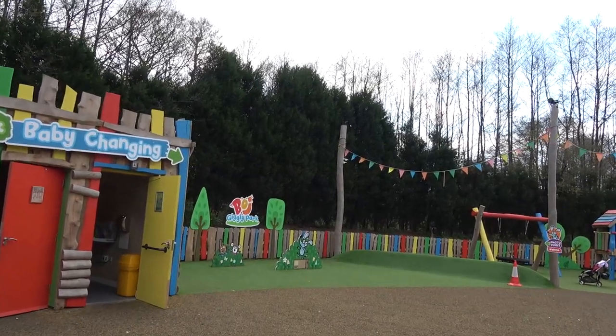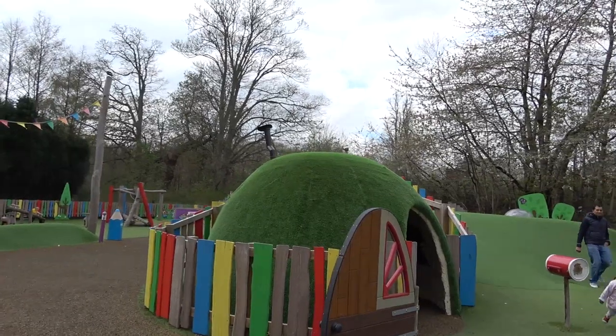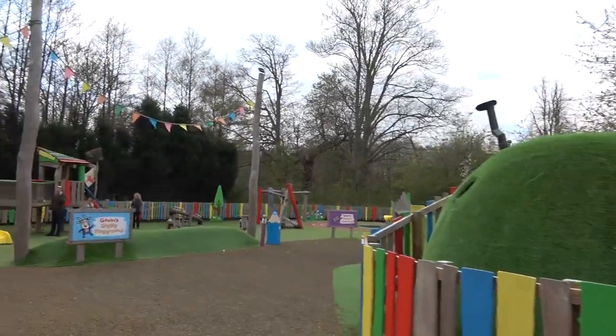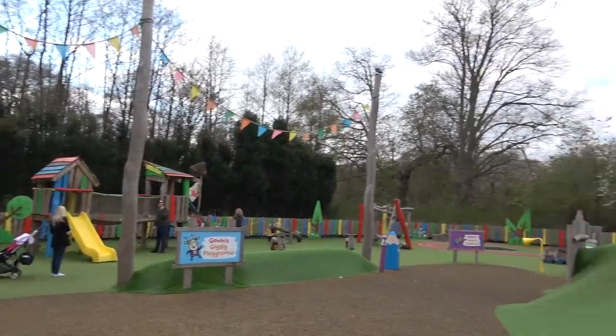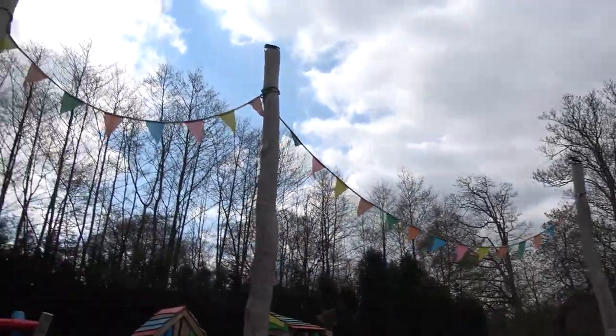It's quite nice around here, well-themed area, lots of different play equipment, and it's a bit like the Teletubbies with the big mound they've got over there in the middle. Got some slides, got some swings, some little trampolines. Yeah, it's quite a nice little themed area.